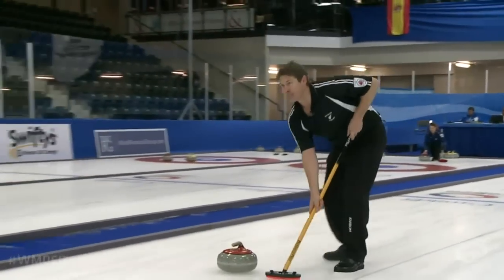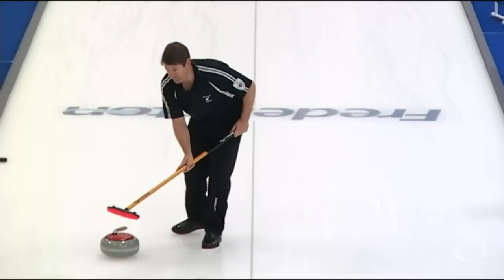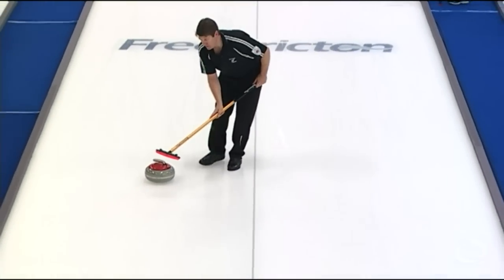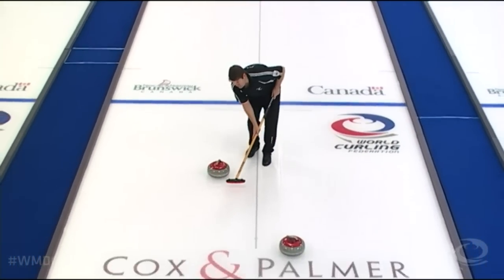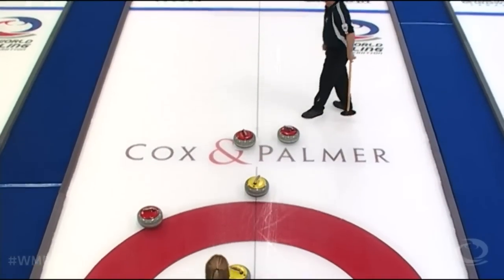Mid-long. Call was mid to long, mid to tight now. Maybe just a bite. It won't bounce, I don't think. Looks like it's going to be a tight guard, just beyond a 2 though, a 2 guard.